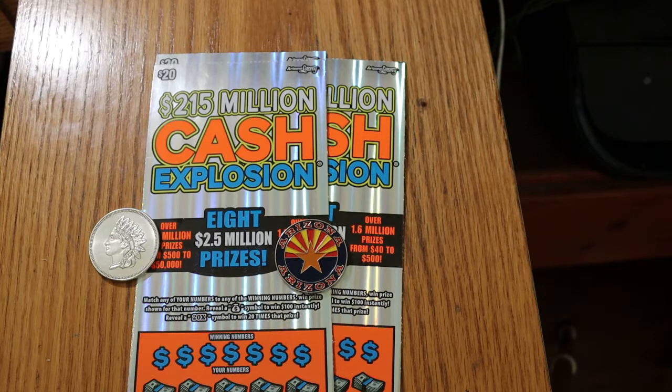Today we have three of the Arizona Lottery $20 Cash Explosion tickets. It's a simple match-your-number game. Reveal a money bag symbol and you win $100 instantly. The 20 times symbol gets you 20 times the prize, and more likely than not there's going to be a dollar under there. The only one I have never hit is the money bag. I've hit $100 on this thing, just not with that symbol. I'd like to see that for once, and would love to see a 20 times something other than a dollar. So we're going to find out.